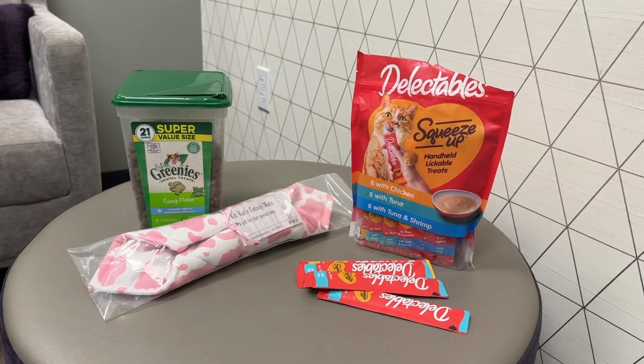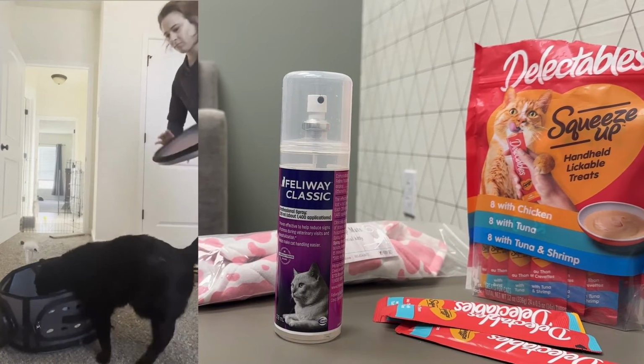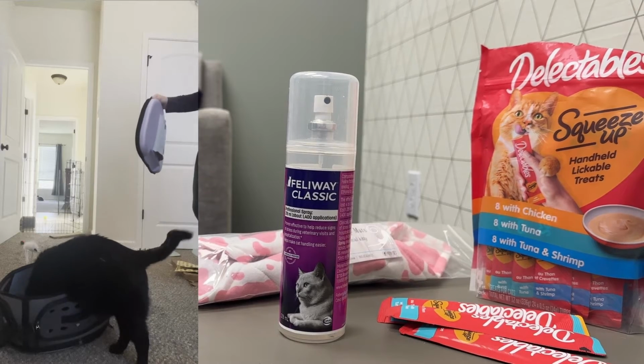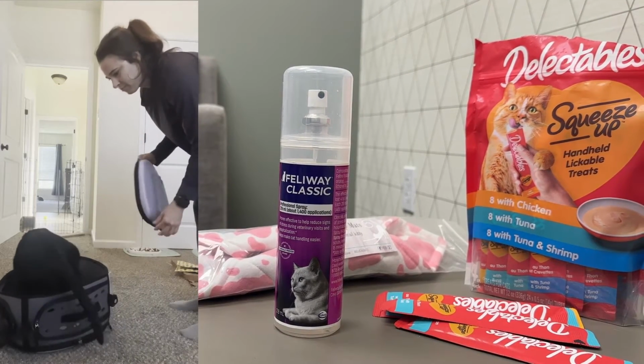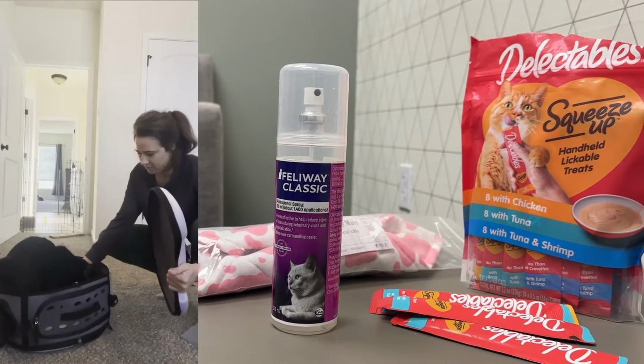They start loving the carrier. So the Feel Away spray is another great tool when training your cat to love the carrier or just to feel safe in general. Typically you want to spray this in the carrier 15 minutes before putting your cat in there. This gives a pheromone that lets your cat know that this is a happy and safe place.